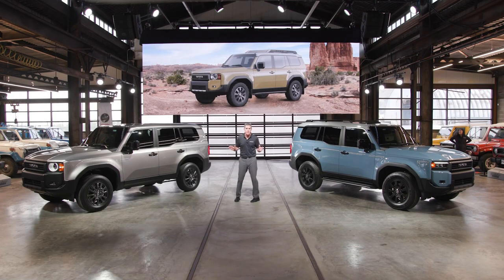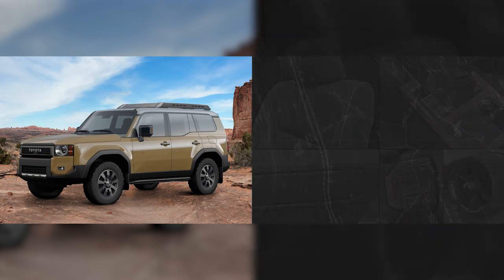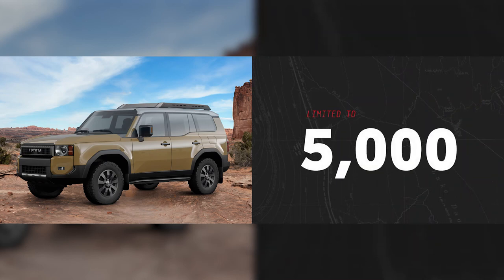And for the first few months of production, we're offering a limited run model we call the First Edition. The First Edition takes all of Land Cruiser's best features, including the round headlights shown here on the 1958 model, and adds popular equipment like rock rails and a roof rack, all paired with exclusive First Edition interior badging. First Edition models will be limited to only 5,000 units in the US.